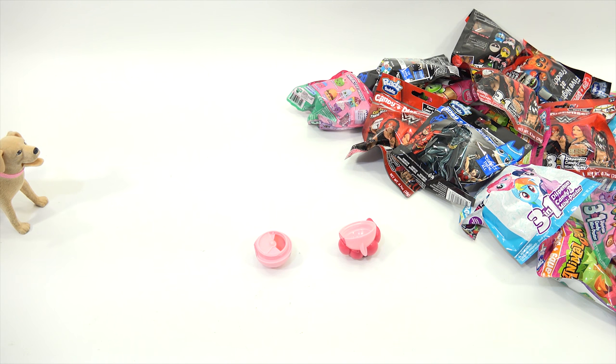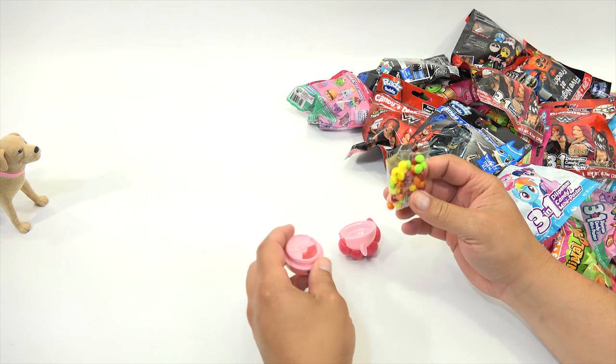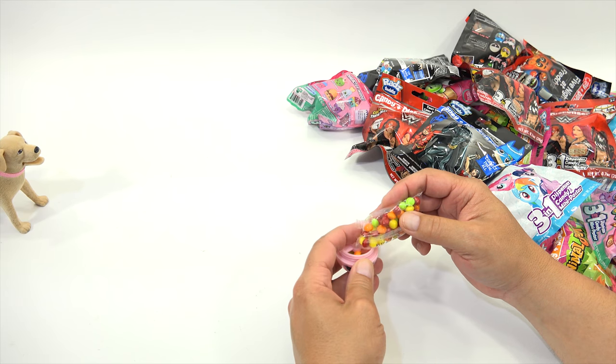Here we go. Careful. I am being so careful that at this point, I have a caution sign on my forehead. Caution. A nice tattoo.